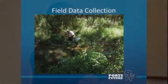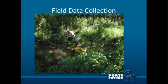Then we'll take a 1 meter hoop. Again, it's easier to replicate a circle than it is a square, so we use a 1 meter square hoop to measure all the herbaceous vegetation within the plot as well. And since there's 4 quarters to the plot, we will actually throw that hoop out 4 times to try to capture the full spectrum of vegetation we might encounter.